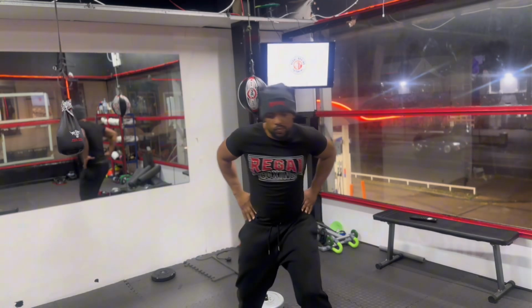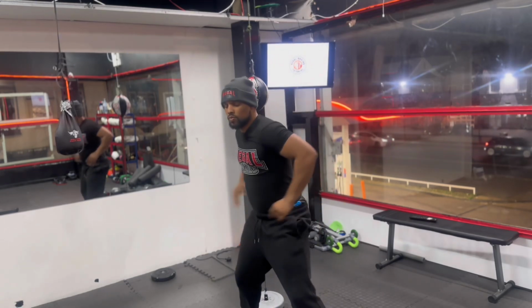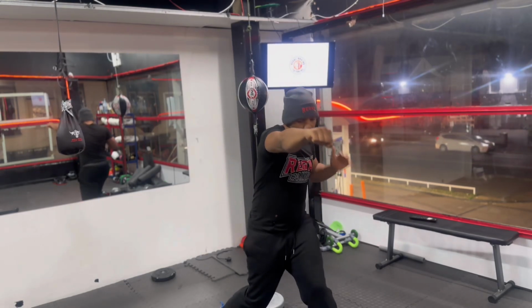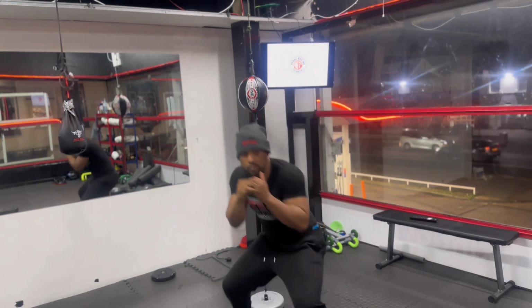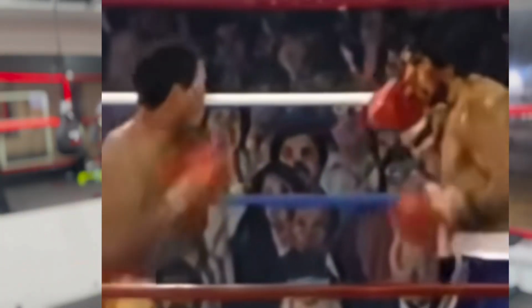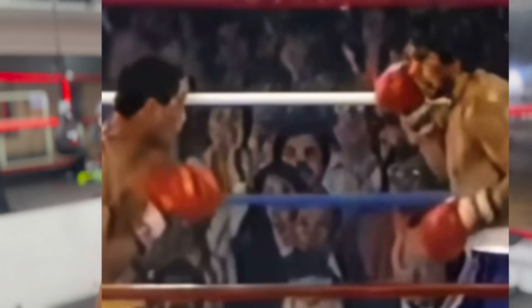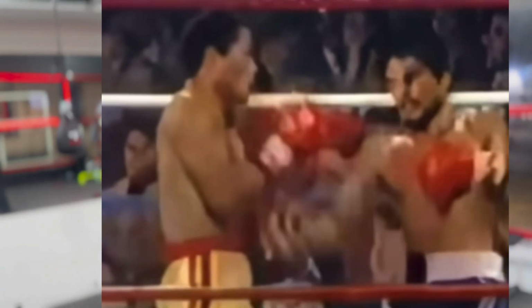If your weight is on the rear leg, just like Floyd Mayweather when he shoulder rolls, you're ready to explode forward. If it's on the lead leg, like James Toney when he slips, you're primed to counter or retreat. Boxers like Floyd Mayweather, James Toney, and Roberto Duran mastered this rhythm. They weren't just defending, they were positioning. They weren't just attacking, they were setting up their next move.